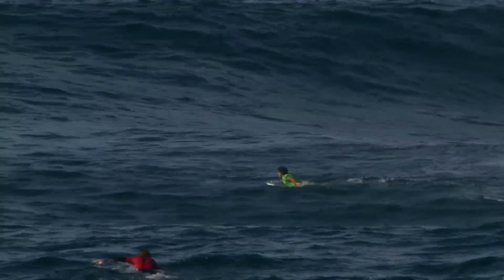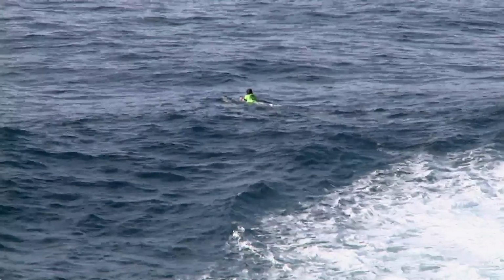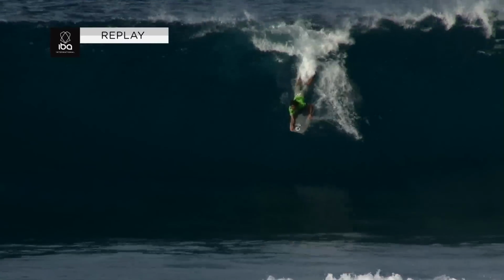We're going to show you the replay, but oh my, PLC was on a massive wave on the back, out the back. It was PLC just getting totally slotted in and comes out. Well, here it is, the replay, and we can hear the big hoots from the side. It's a big wave, man.